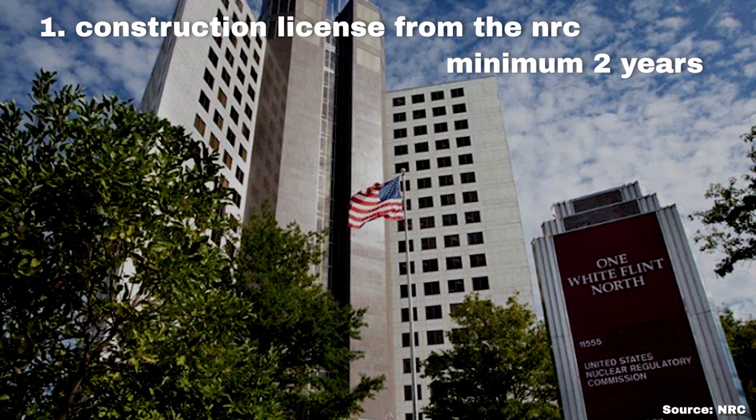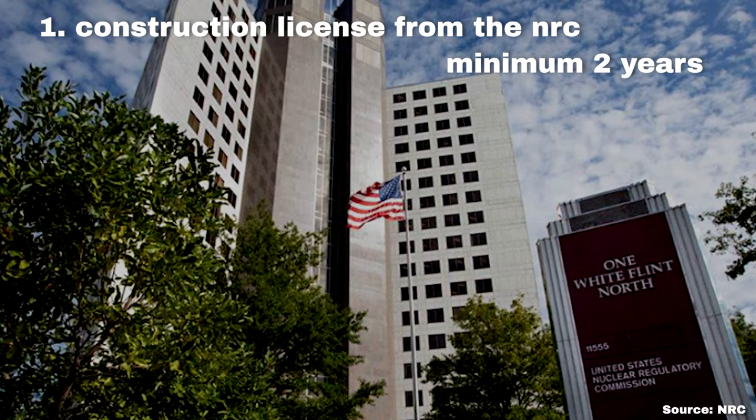Let's go backwards. In order to start building it, you need a construction license from the NRC. That's going to take basically a minimum of 2 years, and optimistically, that could take 2 years. We're not designing a new reactor. We're not showing them a technology they don't understand. We're taking a reactor that they've already looked at, a technology they've already looked at, and we're putting it in new packaging, so to speak. We could be blissfully surprised, or we could be disappointed by that process. But I think 2 years would be on the optimistic side of realistic.